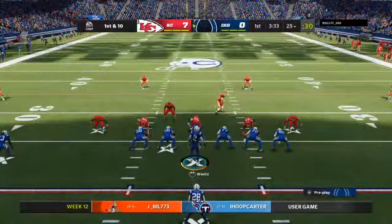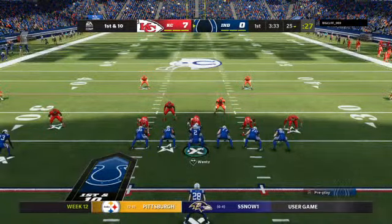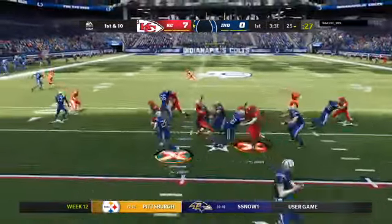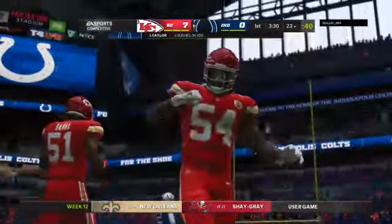The Colts come to the line ready to start their next drive. And there, of course, was a lot of talk about this ball game coming into play. Two division leaders in the AFC. Could this be a potential playoff preview down the line?